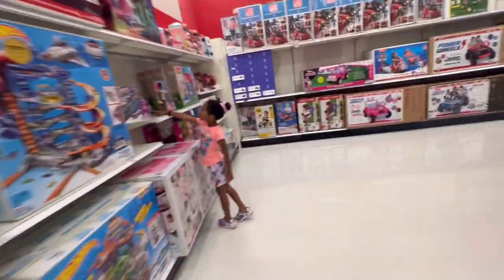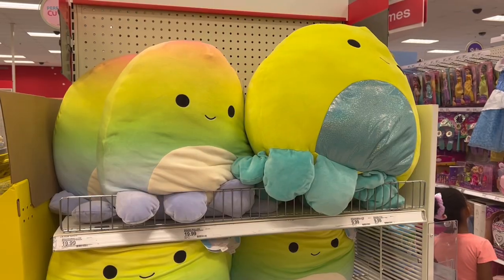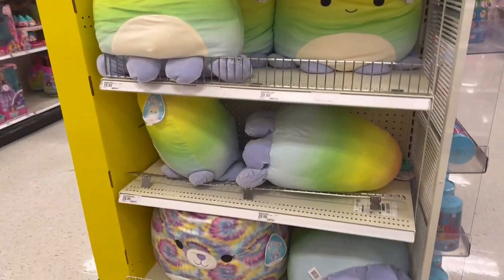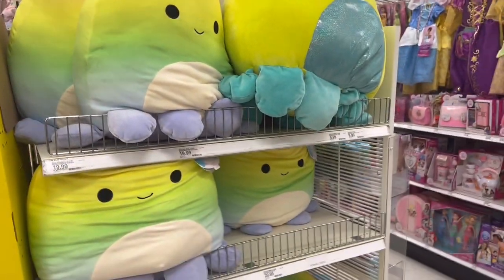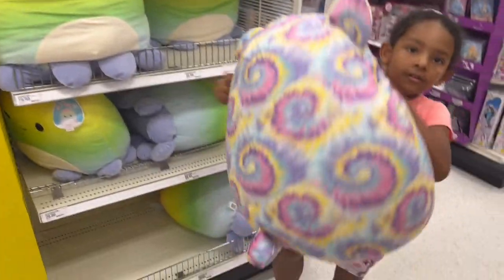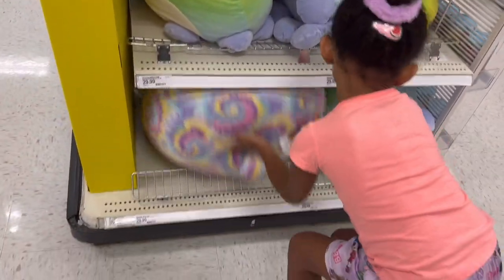Let's go check if there's any on that. Oh yeah, the mermaids. Let's go see if there's any on that clearance rack where we found Bubba. You guys have to remember to check in the back of the toy areas at Target. They sometimes have like a clearance section. I had no idea, but we got really lucky and this is where we found Bronk. This one, it's huge. That's like the giant one. That's bigger than ours. I didn't even know they came that big.